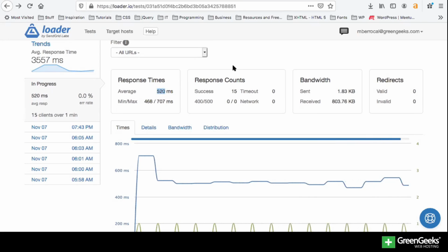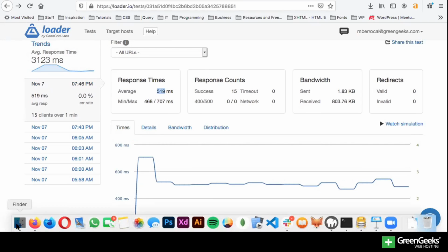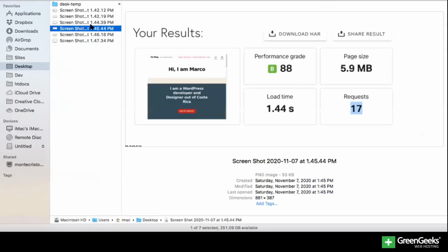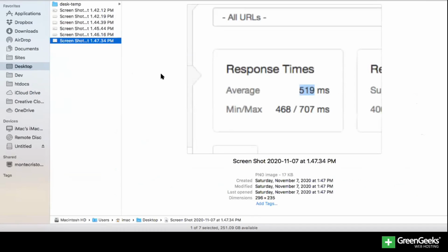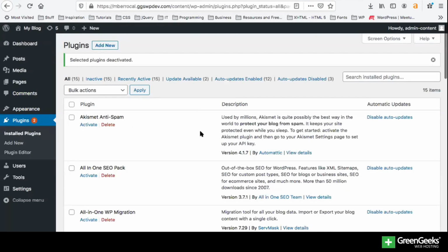Okay, so as you can see, this is a really, really good number. This is 5.19, which is way faster than the number I previously gave you guys. If we test over here, this is 5.19, and this was 1.6. So it's almost 3 times as much. That was a significant change that we did just by doing the plugins.